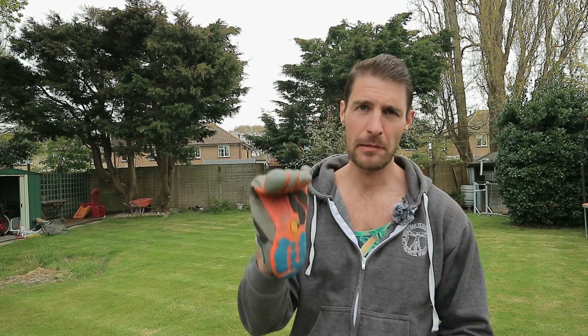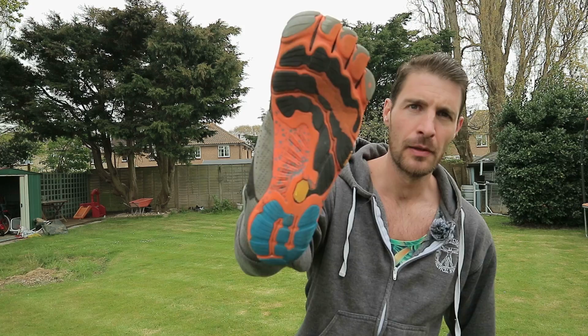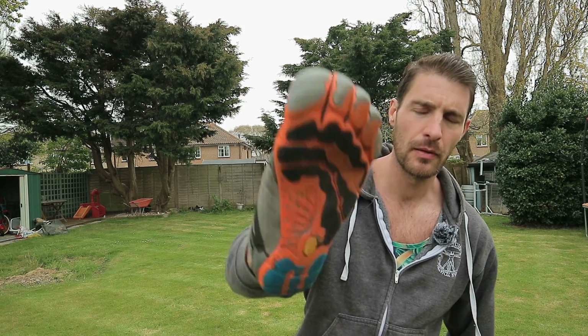Okay, let's talk about comfort. Now, comfort is obviously going to come in all shapes and sizes. Everybody's different. Everyone has different shaped feet, different sensitivities and all that kind of thing. I would say with confidence, and I've run in most Vibram Fivefingers models, that this is the most comfortable shoe of the Vibram Fivefingers catalogue.